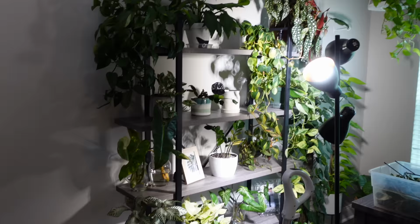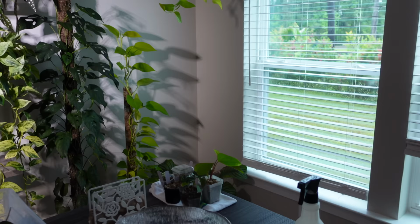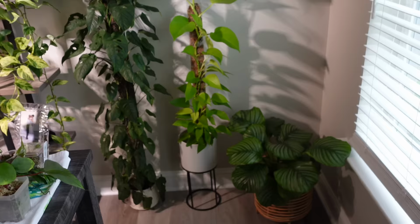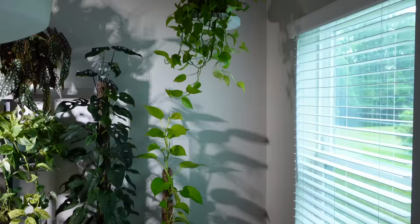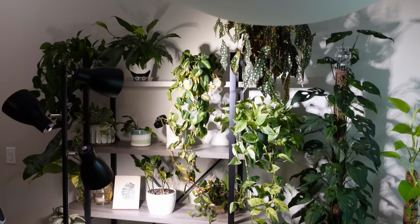It doesn't look crowded. I have the moss poles here, so I ended up putting those over on this side since I didn't have any plants in this corner. And then I put my big orbifolia down here. I am gonna be chopping both of these at some point, but I just put them here for now. I chopped my neon pothos last night too. It was just too long, so I chopped all the vines off. I switched places and put my gentiana there on the end because that one was hanging up. So I feel like it just looks so much better.